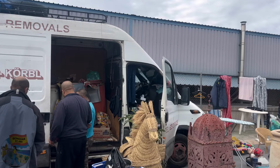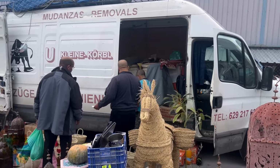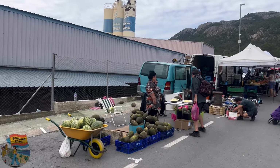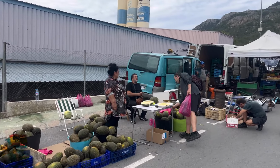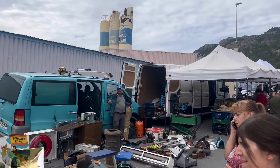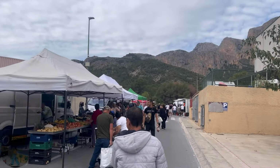I've seen one of these in Mallorca and it's really, really pricey. I wonder how much it costs here. We've seen it costs just €25 here. In Mallorca it was almost 200. Wow. That is a good bargain. That is definitely a good bargain.